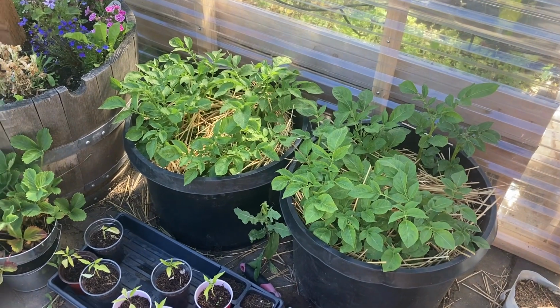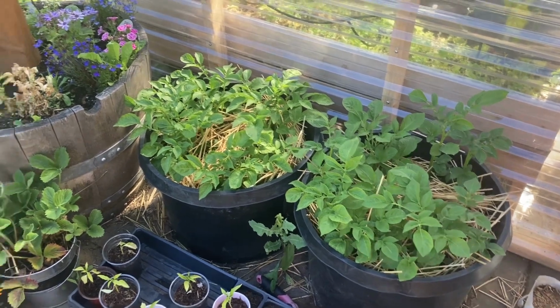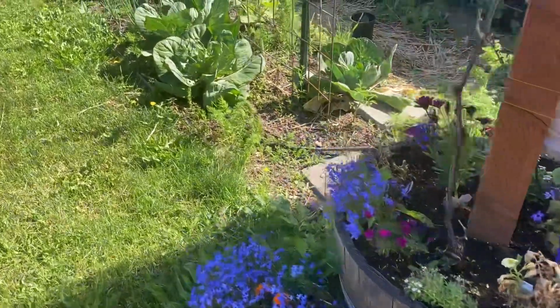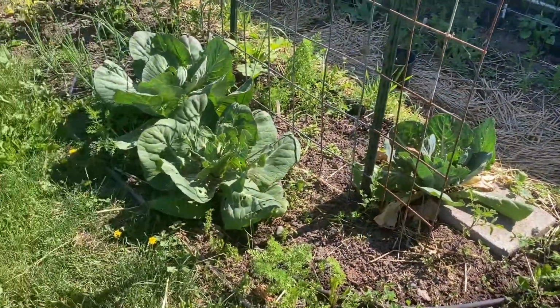Right here in these black plastic containers we have potatoes, and we are trying out growing them in containers, which I haven't done before. Honestly, I haven't even grown potatoes since I was a kid, so we'll see how those do. Then we've got just our flowers, and right here we have carrots and cabbage.